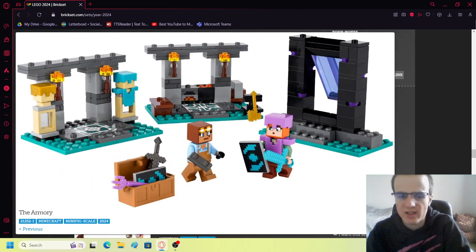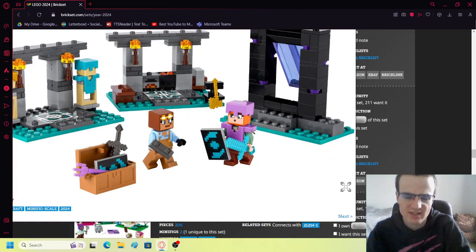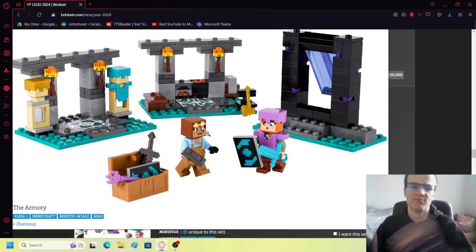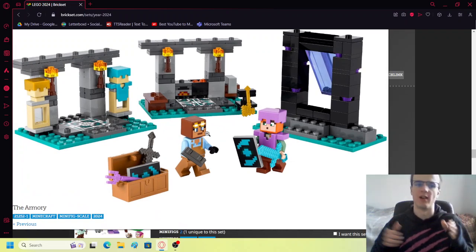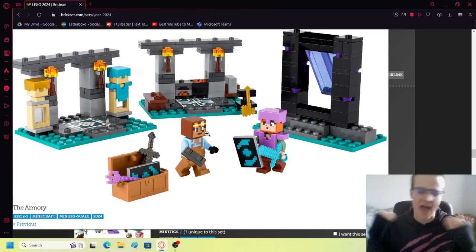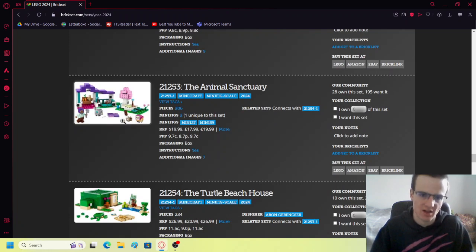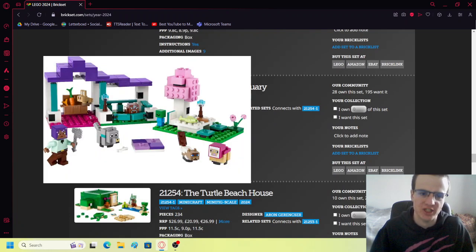The armory, very boring set. There's nothing really interesting here except just skins. I don't care about skins. I only care about mobs. With Lego Minecraft, my goal, my desire for the theme is to collect one of every mob, and I don't care at all about the skins. I could not give any less of a shit.